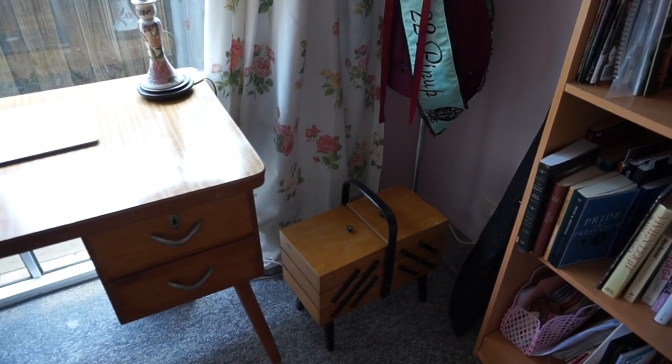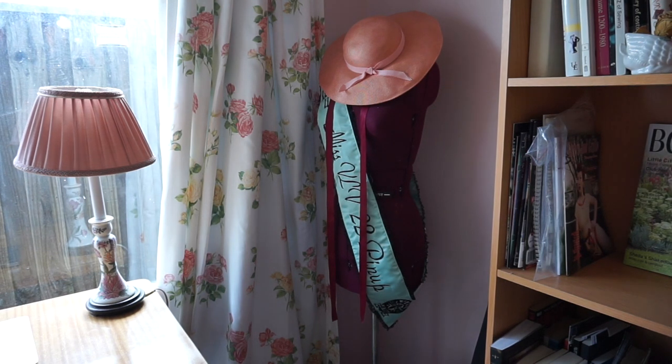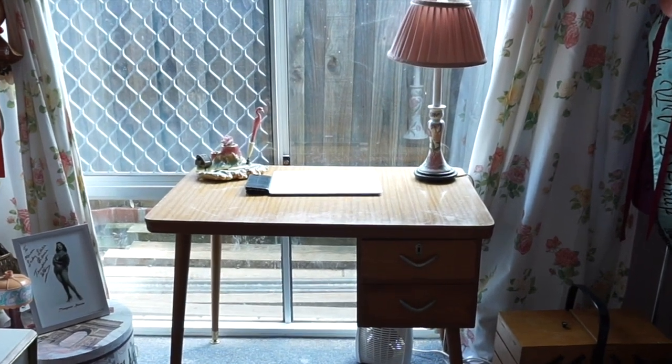In this back section, I've got my vintage sewing box, which contains most of my important equipment, as well as my mannequin, which is currently dressed with a beautiful hat, and my Miss Viva Las Vegas 22 pinup second runner-up sash. In front of the outer wall, which is actually mainly a window, I have my fabulous desk. I really enjoy the natural sunlight that comes in this area.